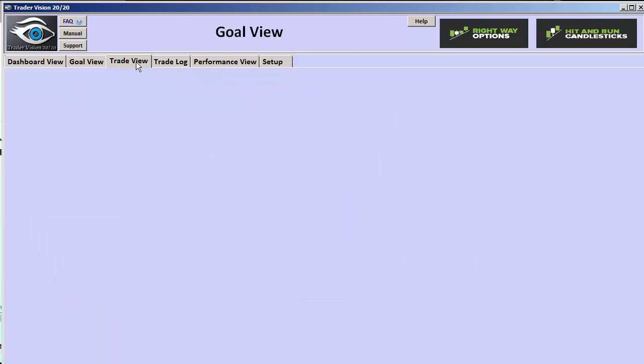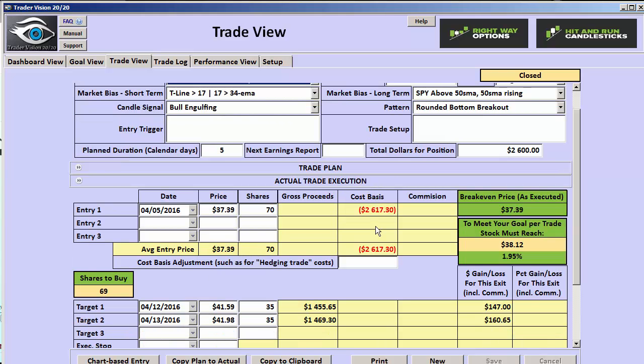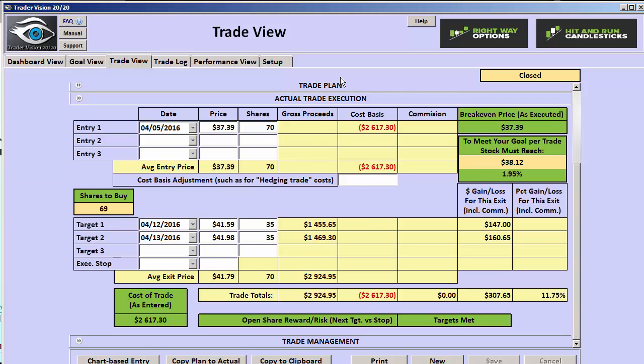And what we'll do is come over here and look at this OUTR, and I'll just show you real quick. Here's my actual trade plan on it. So I bought it on April 5th for $37.39, and note, only 70 shares. Doesn't take very much. It really doesn't. And then I had a couple of targets, and you can see I sold on those targets. The first target was half of my 70, so 35 shares, and then I sold the other half. I ended up putting $307 in my pocket, or 11.75%.